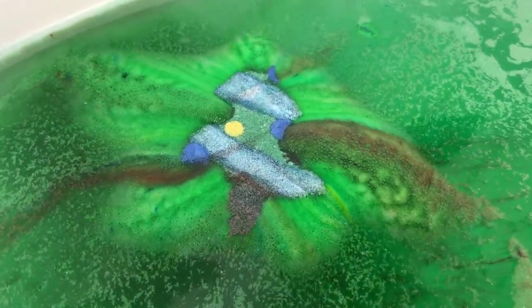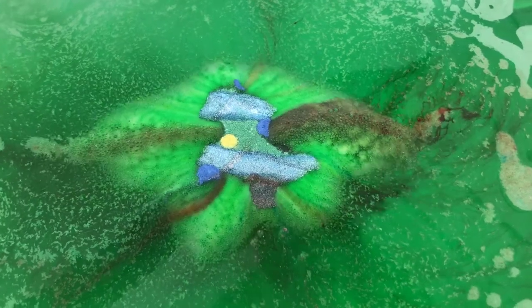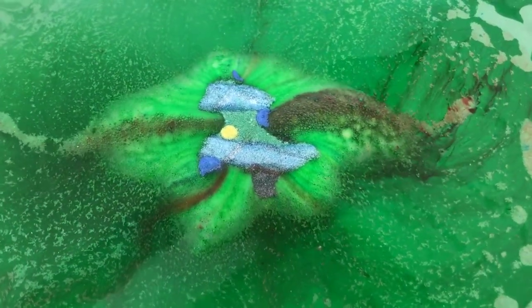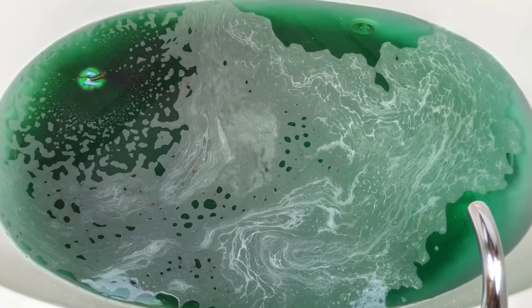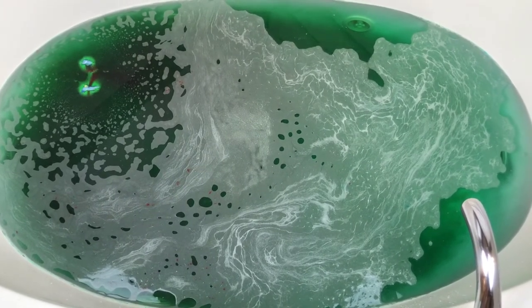Oh, this is just so pretty. I'm trying not to fall in the tub actually, but it's just so gorgeous. That's why I'm not really saying much. So gorgeous. Just falling down to the bottom. Look at the color of that water. Oh my gosh. It's just absolutely stunning.